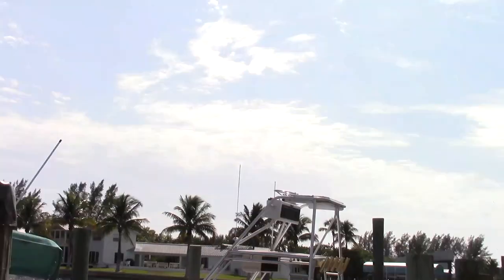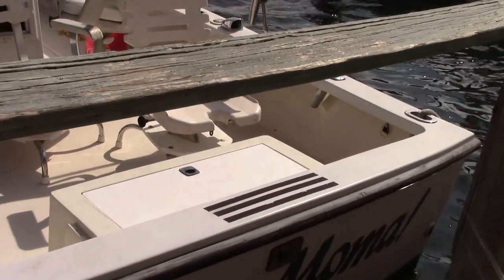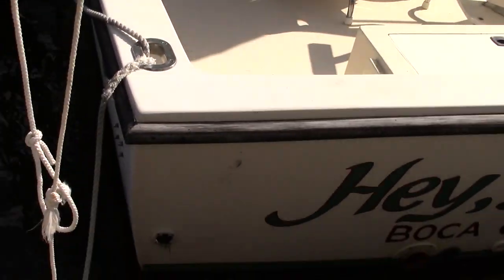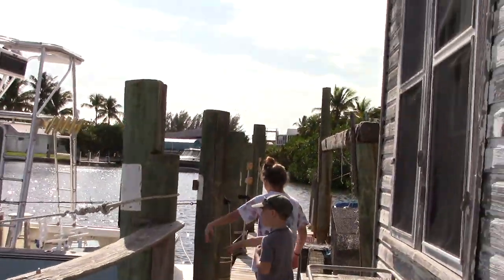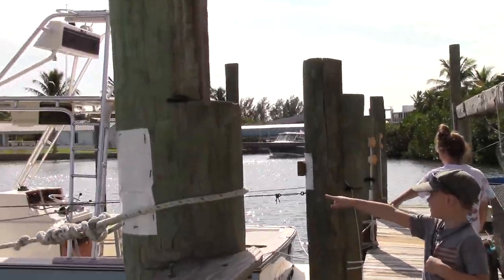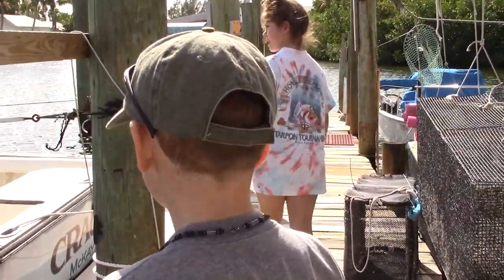This is my uncle's tarpon boat. He goes fishing in tarpon season. It's called the Mama. And then usually there are two other boats here, this is the Tracy. Right here is the other boat, and his other boat, the Cracker, is right here.